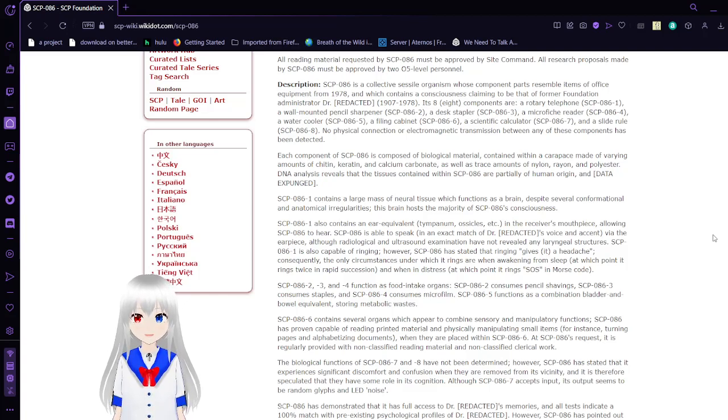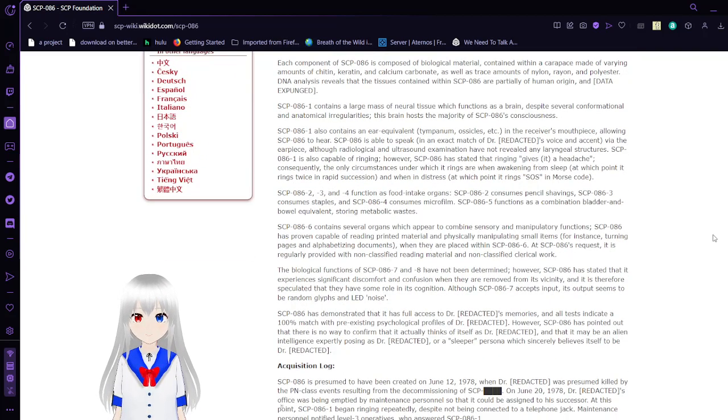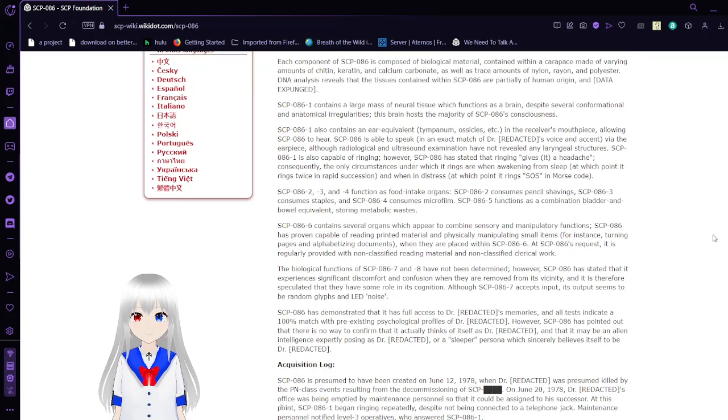No physical connection or electromagnetic transmission between any of these components has been detected. Each component of SCP-86 is composed of biological material contained within a carapace made of varying amounts of chitin, keratin, and calcium carbonate, as well as trace amounts of nylon, rayon, and polyester. DNA analysis reveals that tissues contained within SCP-86 are of human origin and that the rest is expunged.